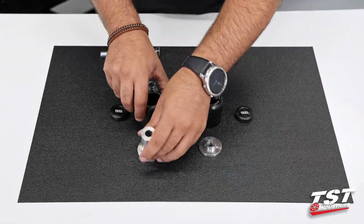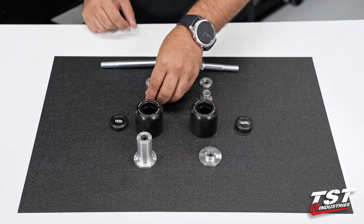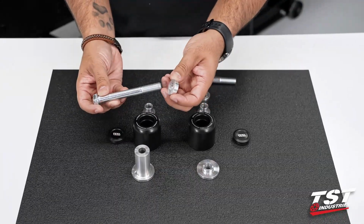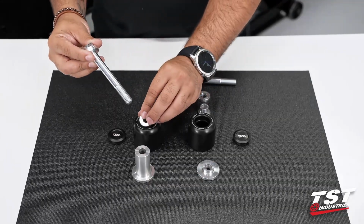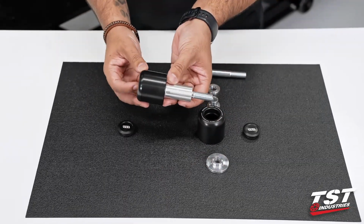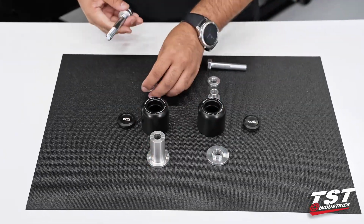So on the clutch side, as you can see, you take the spacer, superimpose it onto the frame slider puck. You're gonna feed this shoulder washer into the frame slider puck as well. And then lastly, you'll take the collared washer, feed the bolt through it. This will be inside the frame slider puck. You'll feed that all the way through and then into the motor. And the same will be repeated on the opposite side, but with slightly different hardware.